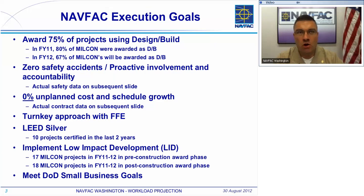In previous years, we had a goal of 75% of our projects being design build, with 25% being design bid build. In FY13, we're going to modify that to a 60% design build goal, with 40% of projects going to design bid build. You can also see there, for FY11 and FY12, what our actual end state was for design build. In FY11, we were at 80%. In FY12, we had come down to 67%. So you can see we're going a little more toward the design bid build process.